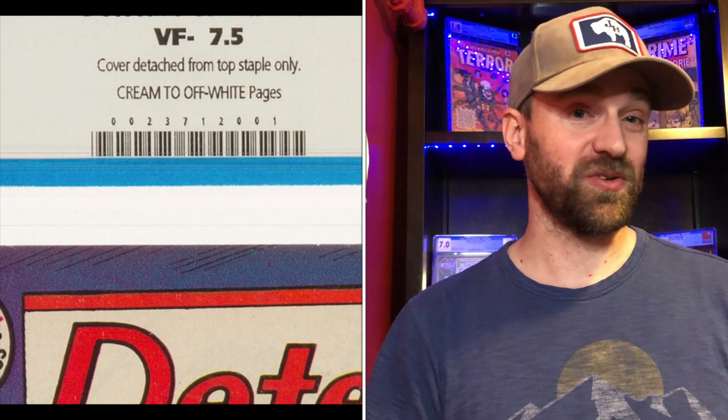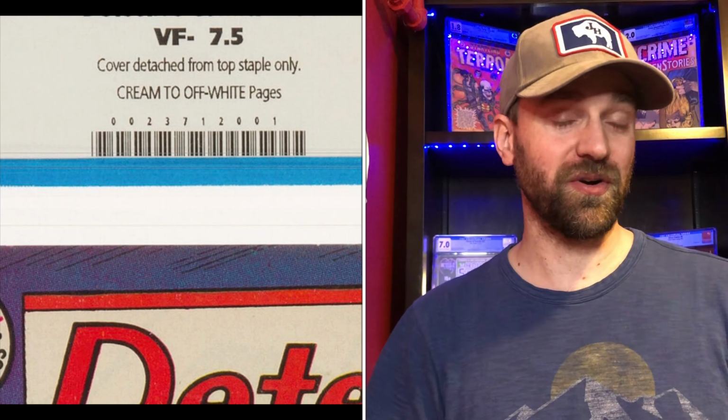But if we actually look closer at this book, I honestly think this book was overgraded at a 7.5, even if that top staple was attached. You can look at the top right corner with multiple creases and a couple little missing pieces. The right edge has a long thumb crease from reading the book. There's a chip out of the bottom right corner, among other things like spine ticks and so on.